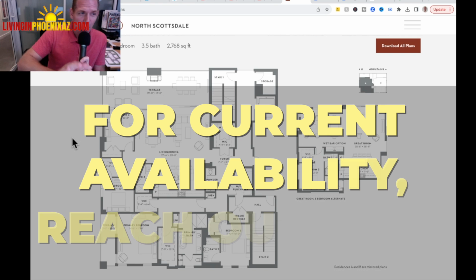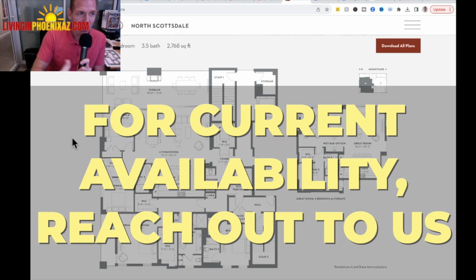So don't pay as much attention to floor plans. It's hard for me to really get into that right now. Just know the general size range of what you're looking for, and know that at this point you're going to be starting in the 1,600 square foot range for a 2 bedroom, up to the 2,700 square foot range for a 4 bedroom plan.